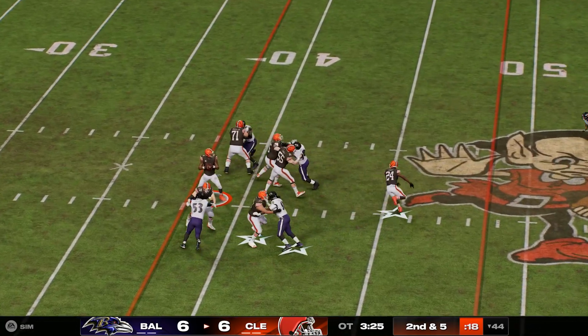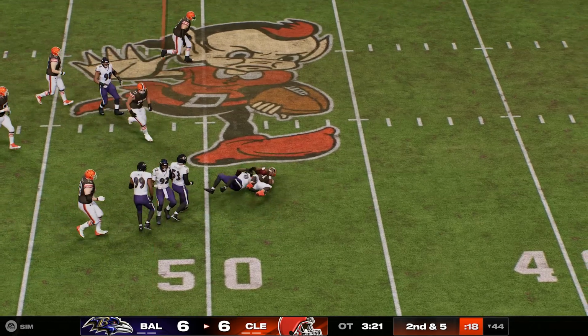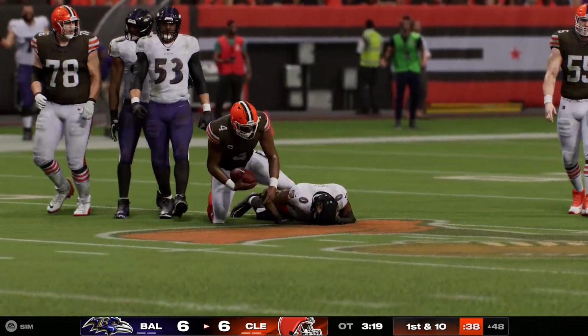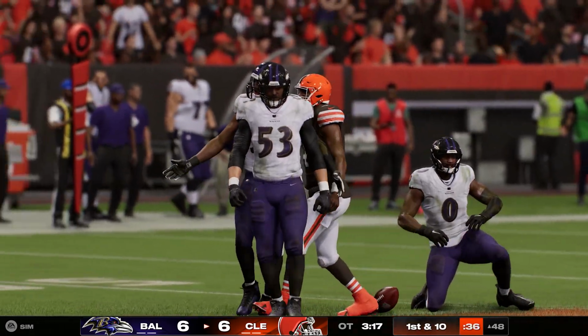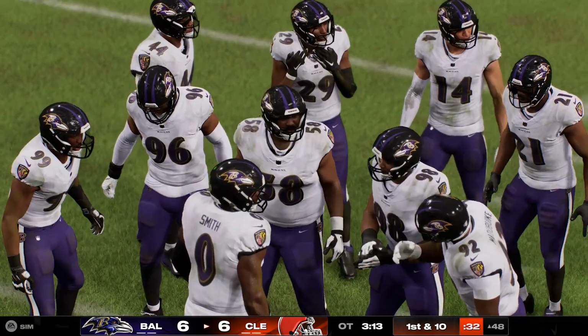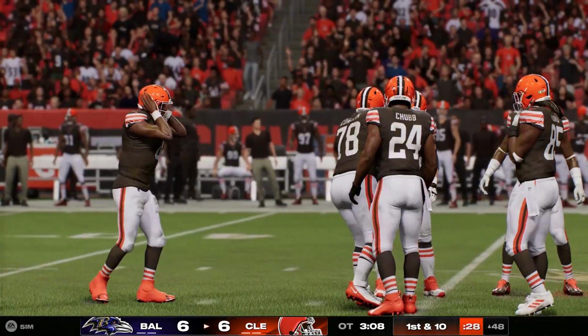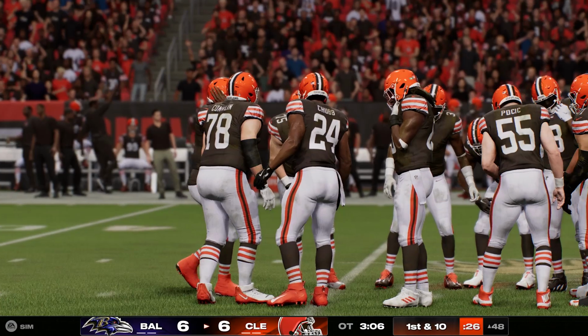Watson. Eluding the pressure right. And he'll be brought down at the 48-yard line. Deshaun Watson, so multi-dimensional, able to scramble for the first. 1st and 10 at the 48-yard line.